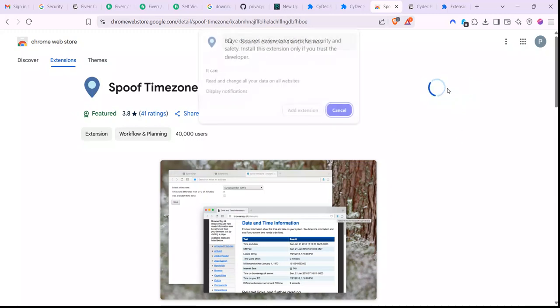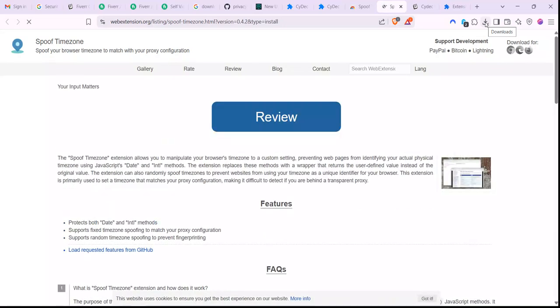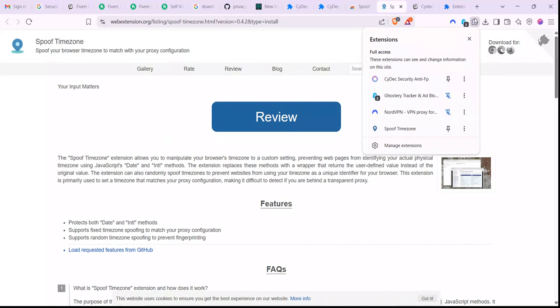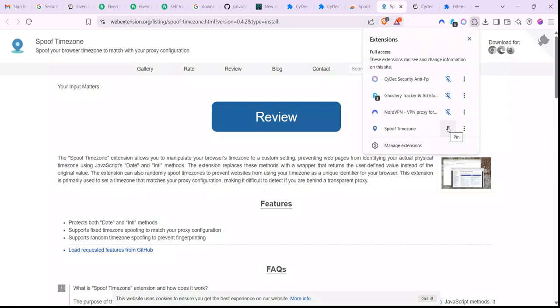Just add to Brave like that. Add extension. It's already downloading. Like I said here, everything is here. You can see now, it's here. You can see we have it here now. This is the spoof time zone icon.